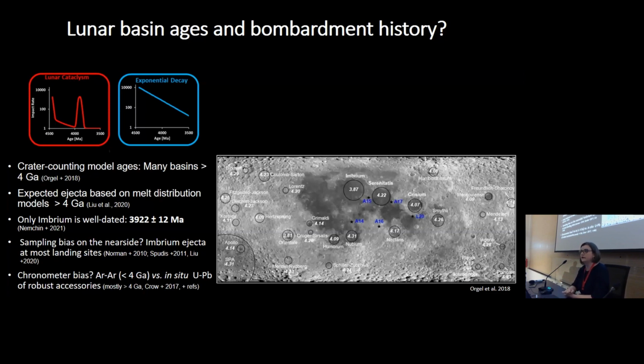However, when we look at the record in the samples, we definitely find most evidence for the Imbrium impact. The age of 3.92 billion years was very well established, and Imbrium is probably the basin for which we have the most exact age, or that the community has settled on jointly. But there are some biases.